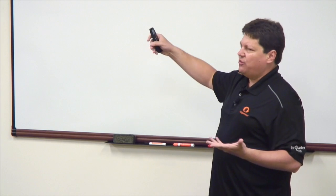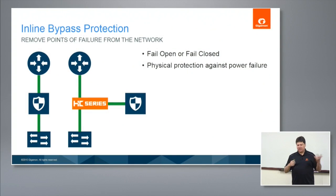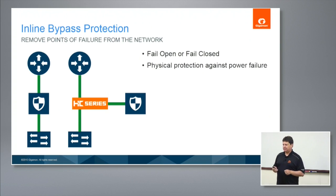And with that in mind, we provide physical bypass protection against a power failure. So if you want to have the notion that, okay, if we can't inspect the traffic, we still want it to flow because we want to keep our services up, you can set up the HC2 such that if power is lost to it, we will close a relay and keep the traffic flowing in a fail-to-wire scenario. Can you fail open for both copper and fiber connections through Gigamon? Yeah, it's different pieces of hardware, depending on if it's copper or fiber, obviously, but we provide both options.